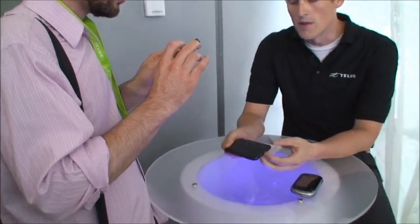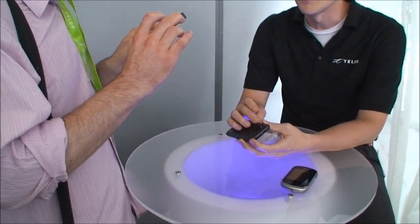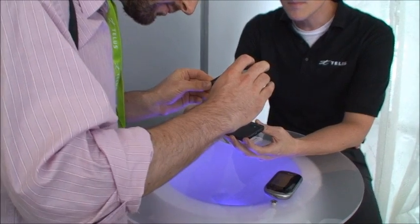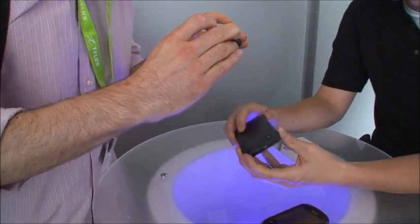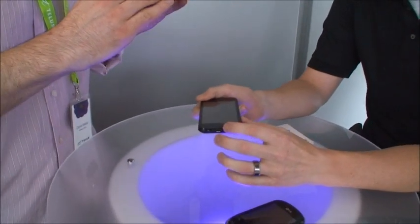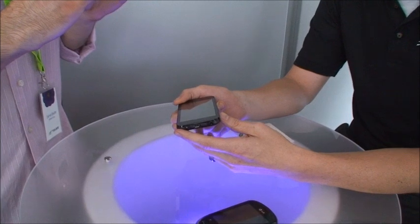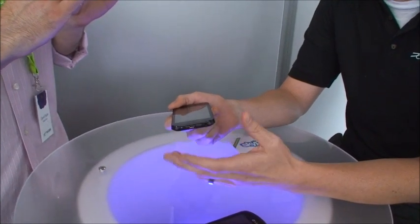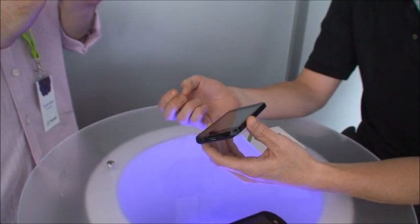On the back you've got your camera and flash. It's a 5 megapixel back-facing camera with LED flash, as well as a 2 megapixel front-facing camera. At the time that the phone was developed, it was the first front-facing camera to have that resolution. So really good front-facing camera experience.